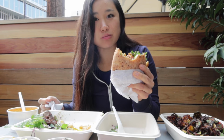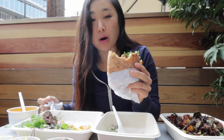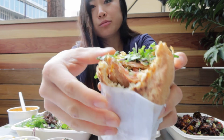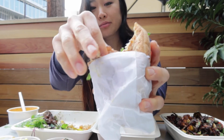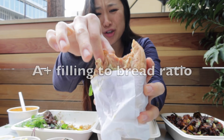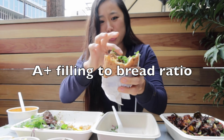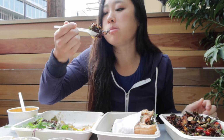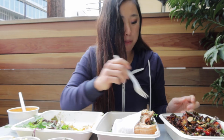It's probably good, like at least 12 ounces of meat. Literally, there's just like a whole fillet. Just so much meat. I was full a while ago, but I can't stop.